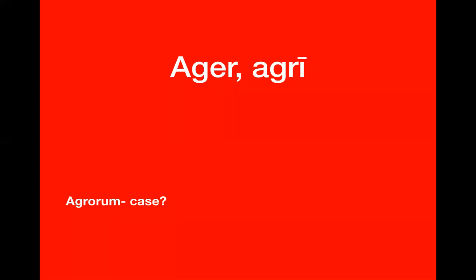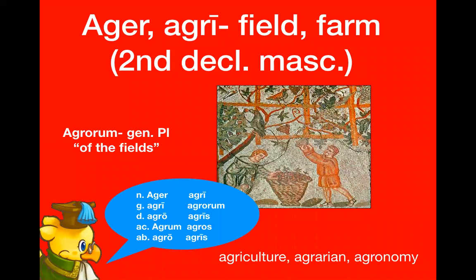Where does a farmer hang out? A field or a farm. Good. What case is agrorum? Anyone out loud? This is something anybody can answer, but I'll ask a specific person what it means. Yeah, this is genitive plural. It has that big orum.